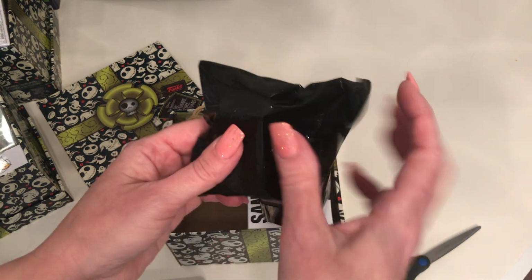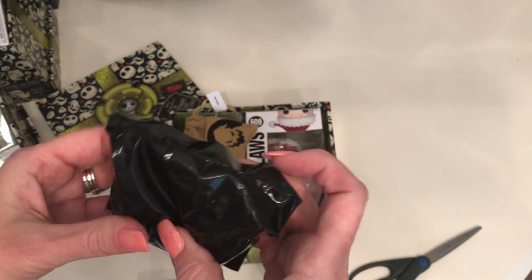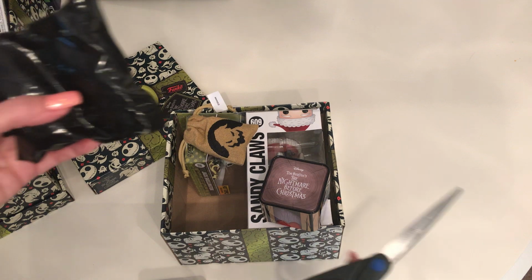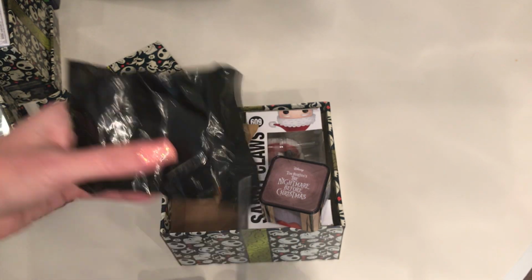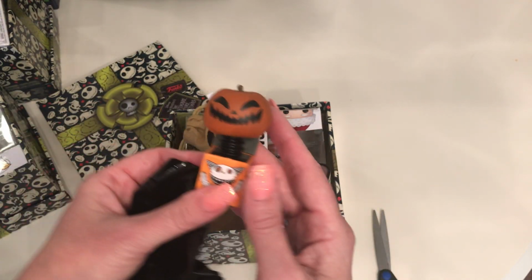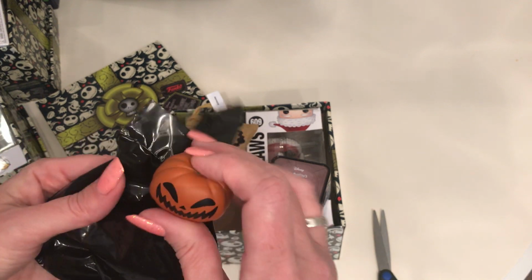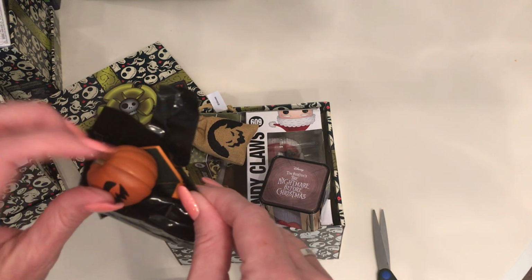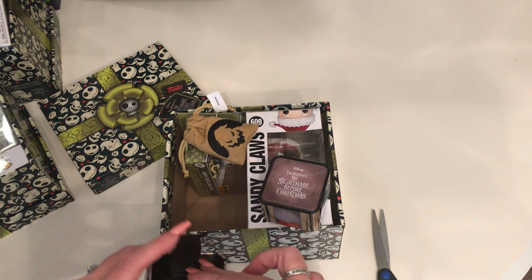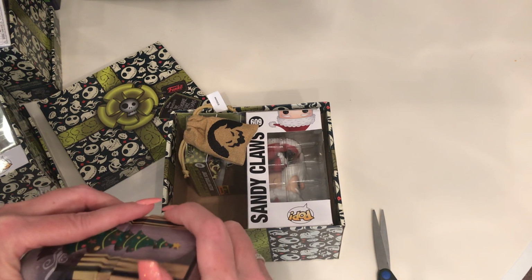Nope, just feeling it, I can absolutely tell it is the pumpkin. I'll cut it open anyway to show you guys, but yep, there you go. Now I have 3 duplicates of everything. Jeez Louise. Technically 4, because this is my 4th box. Alright, lesson learned. Don't buy more than 1 of these mystery boxes, because they're all the same.